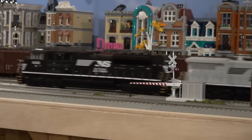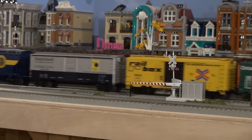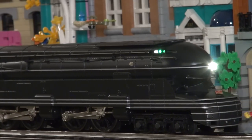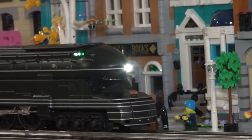This leads us to the diesel horn section of this video. I'm actually going to start this section with a steam locomotive, the Pennsylvania Railroad S1. This one causes a lot of confusion because the real-life prototype was equipped with a horn and not a whistle. Listen to this.